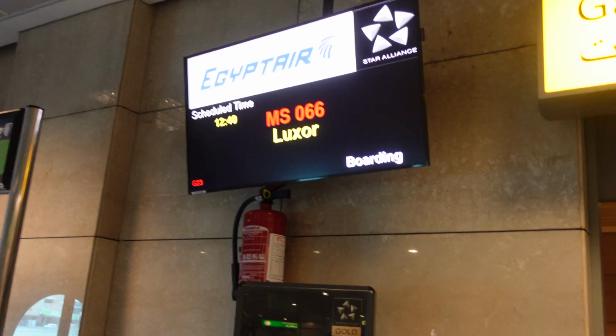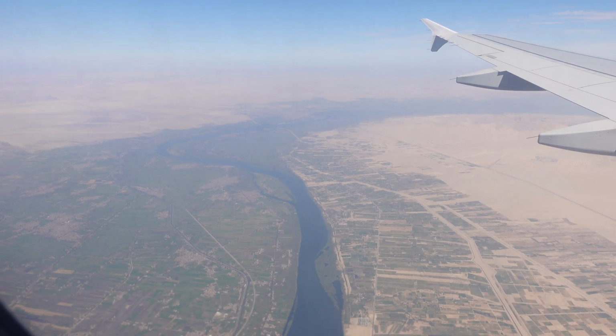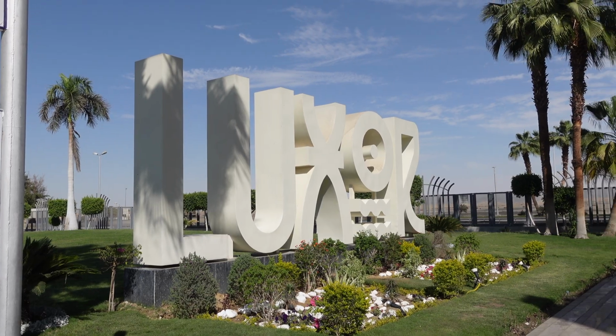This was at the airport on our way to Luxor. We decided to go there to do Hatshepsut's temple, who was the first lady king, and then we were doing Valley of the Kings. That's the view from our plane. A lot of desert. Nice to see the Nile from above as well.